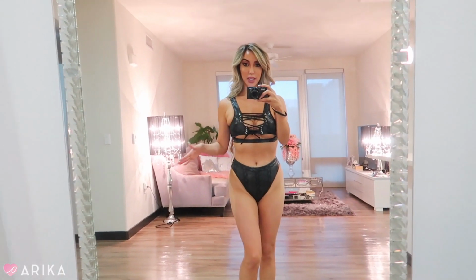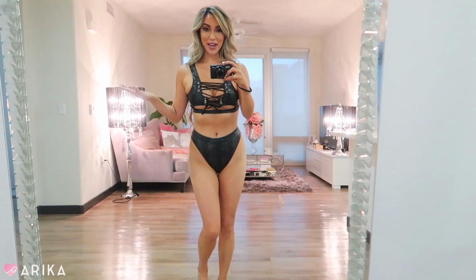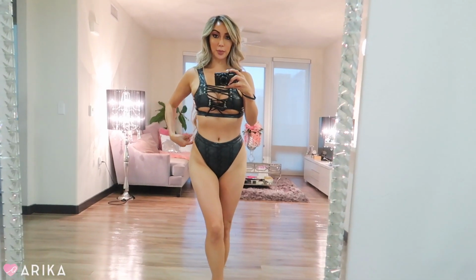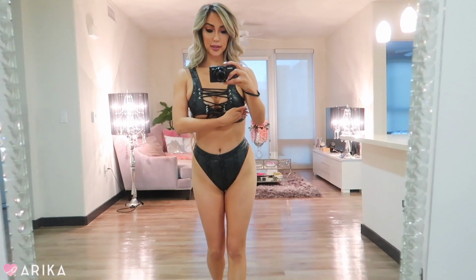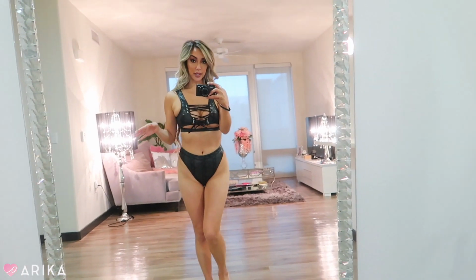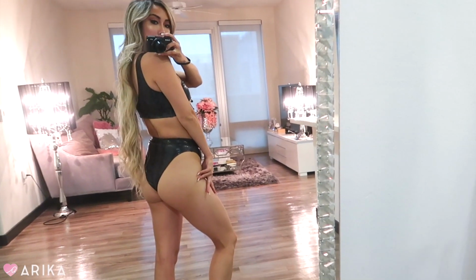So this black bikini is super sexy. I love it. It is the under boob kind of bikini. I love the high waist bottom and how it creates a small, tiny waist. The top is a little bit revealing and super sexy. I love it. And the back looks like this. The back actually has a little bit more coverage than the front.